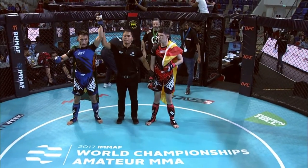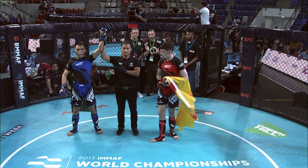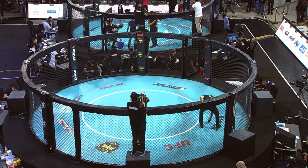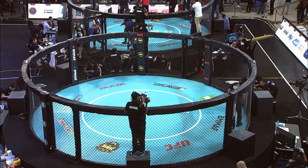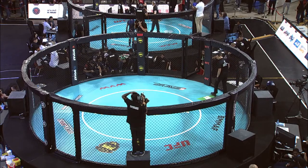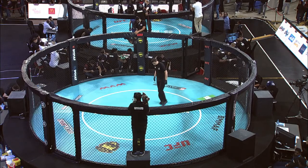And now, on the cage number 3, representing Sweden, the blue corner, Holger Saleh. And his opponent in the red corner, representing Canada, Dylan.